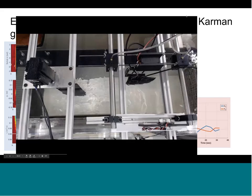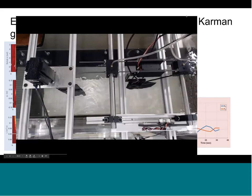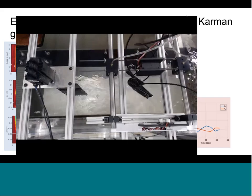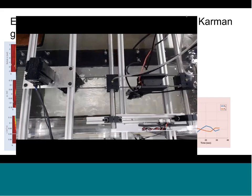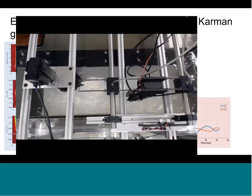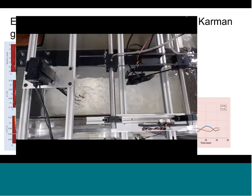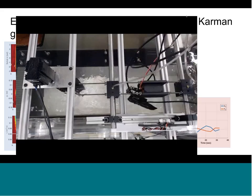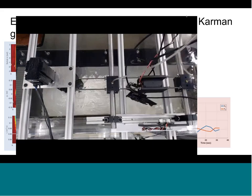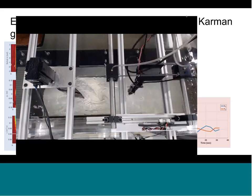So there's the flapper producing vortices, a little bit hard to make out. And then after an initialization phase, the controller turns on. And again, we're using the estimated position of the vortices to drive a closed loop controller, demonstrating the Karman gating behavior. And so again, our hope is to migrate that onto our FlexiFish.